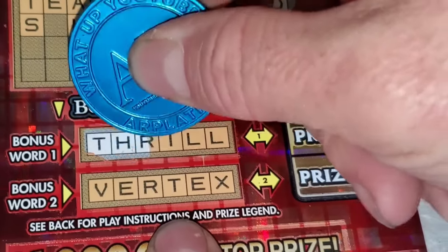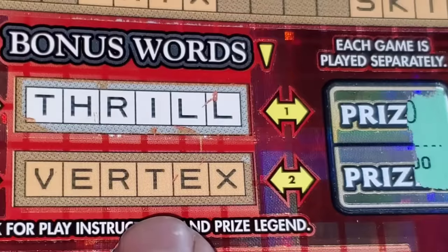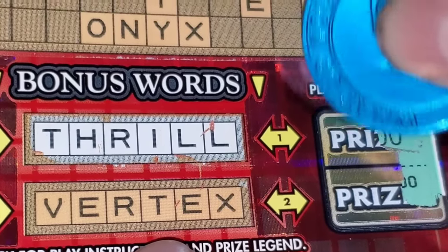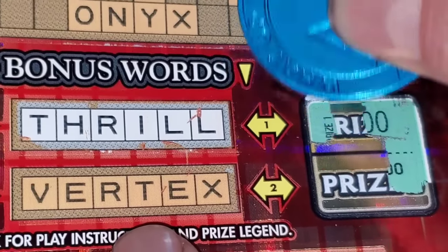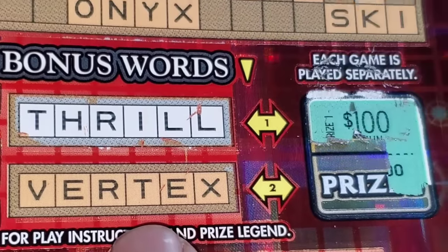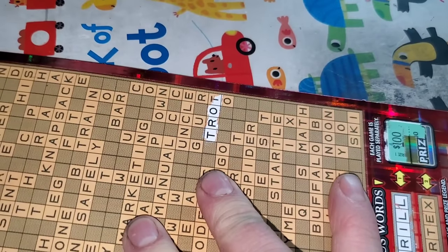Boy, let me tell you, I am thrilled to have big zeros here. I've hit 500 in this bonus box before. See if we can do that again. All right, what do we have? How far back is that dollar bill sign? What do you think? I think 100. Yeah. All right, well, we got another $100 winner.